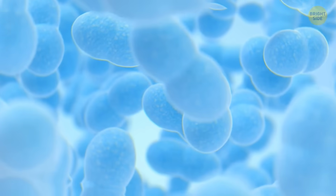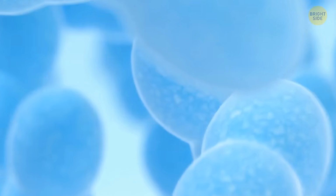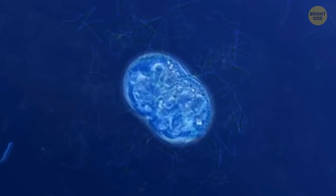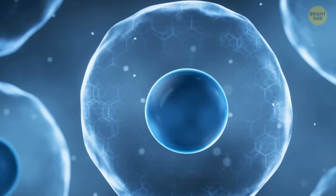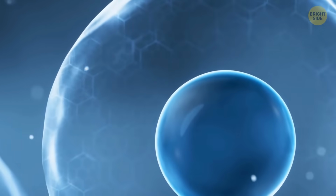Okay, wait, let's start small. So, cells are the building blocks of life, and they come in all shapes and sizes. But the thing is, cells have a problem when they try to grow too big. As they grow, their surface area, the outside, doesn't keep up with their volume, which means the inside.